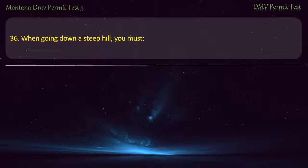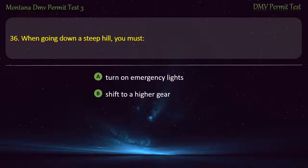Question 36. When going down a steep hill, you must turn on emergency lights. Shift to a higher gear. Increase your speed. Shift to a lower gear. Answer. Shift to a lower gear.